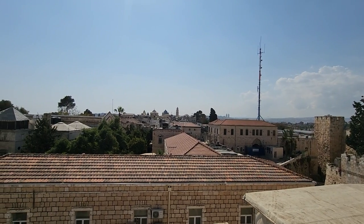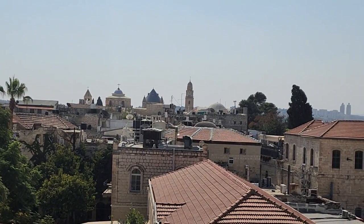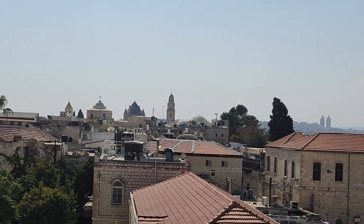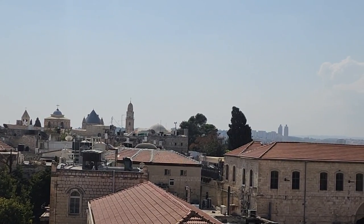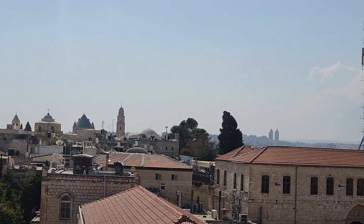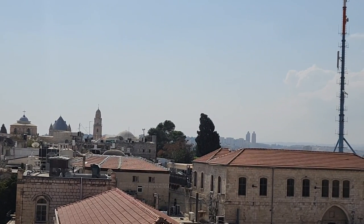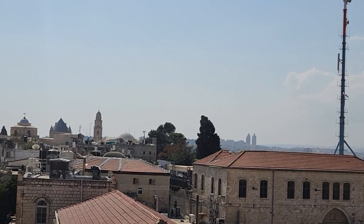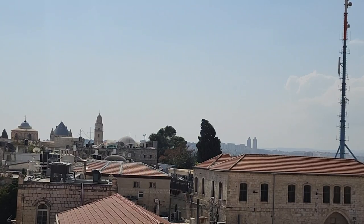Behind the Armenian Quarter, you can see a pyramid-topped church. It's Mount Zion. And what you're looking at is the house of Mary and the place where she fell asleep. At Mount Zion, you can find the tomb of King David, the tomb of Oscar Schindler from Schindler's List, and the most important thing, the Cenacle, the Room of the Last Supper, the Pentecost area.